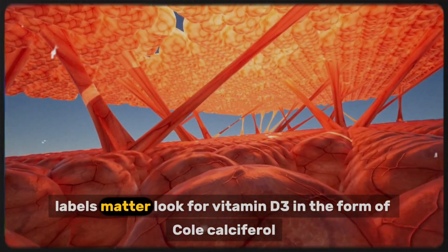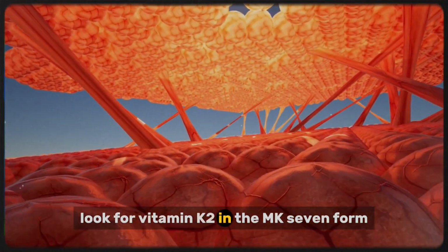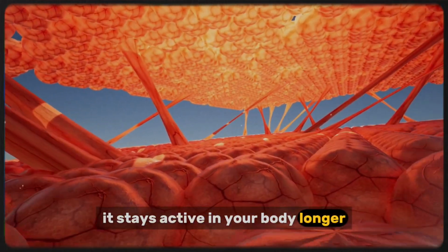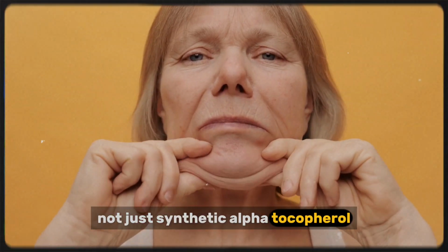Labels matter. Look for vitamin D3 in the form of cholecalciferol. Look for vitamin K2 in the MK7 form. It stays active in your body longer. And for vitamin E, choose a supplement with mixed tocopherols, not just synthetic alpha-tocopherol.